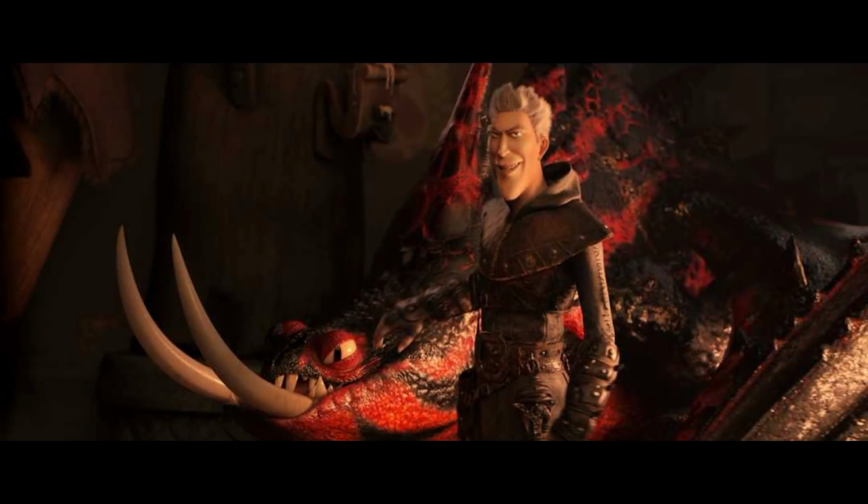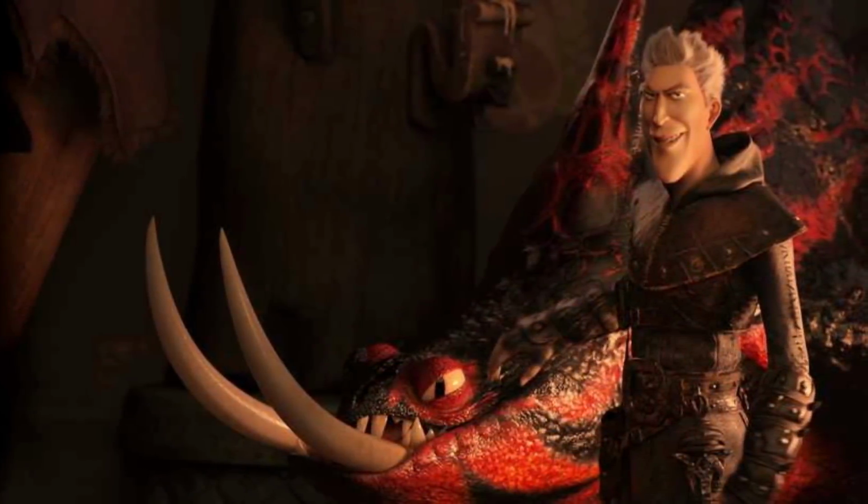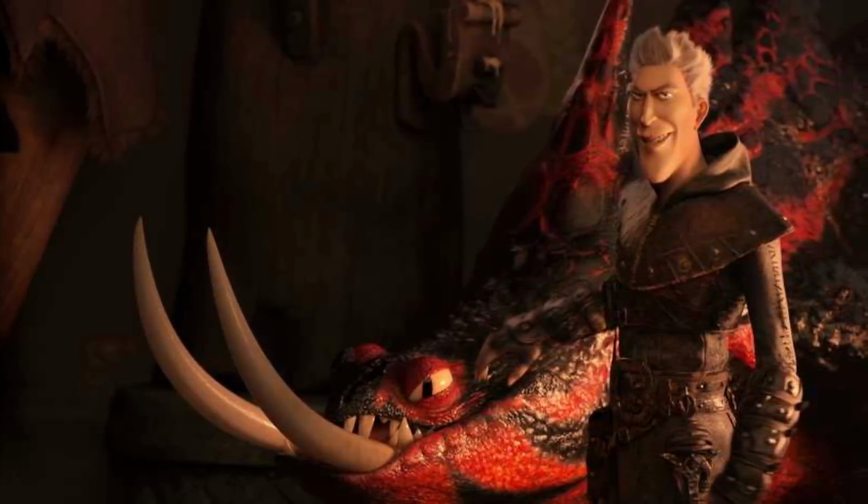Then we have the reveal of the villain for this movie, and also what appears to be a brand new dragon species, which I was in doubt we were gonna get for this movie. I had read somewhere that there was not gonna be any more new dragons, but that's obviously not true, because we have a big dragon here that is never seen before, and it looks absolutely stunning. Just look at those tusks, it's really impressive. And it looks rather large. I can't wait to see this dragon in action. It looks really, really terrifying and very impressive.